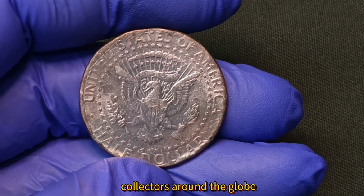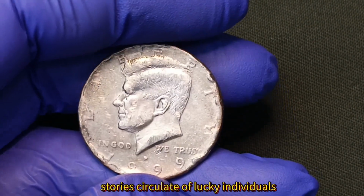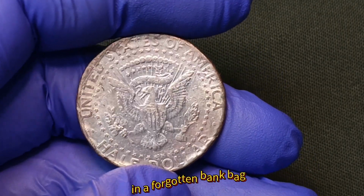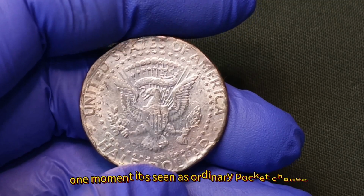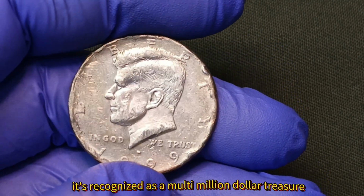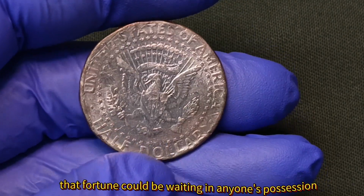Collectors around the globe chase this coin with passion. Stories circulate of lucky individuals discovering a rare 1999 half-dollar in a coin roll, in a forgotten bank bag, or in a collection passed down by family. One moment it's seen as ordinary pocket change, the next it's recognized as a multi-million-dollar treasure. These stories fuel the dream that fortune could be waiting in anyone's possession.